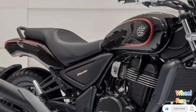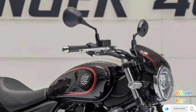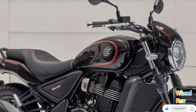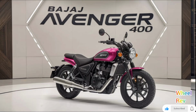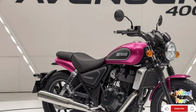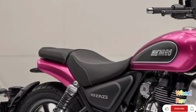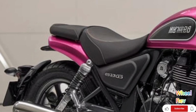In terms of color options, Bajaj is offering the Avenger 400 in 3 shades this year: midnight black, moonlight blue, and auburn copper. All 3 come with tasteful chrome accents and subtle graphics that keep things classy and timeless. The fit and finish have seen noticeable improvements too, with better switchgear quality and neater cable routing, which gives the bike a more premium feel than its predecessors.